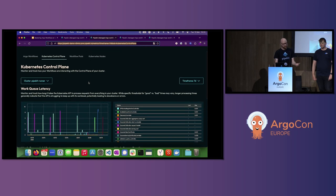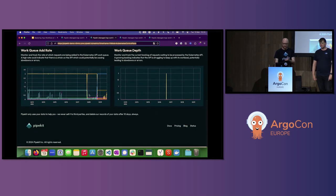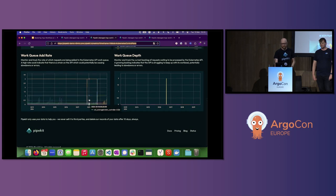The Kubernetes control plane will be in here as well, so you can start to, again, see if your control plane is crying, it will really cry on this graph, and you'll see it at a glance. And the same, you can see all the queues and things like that within the API itself.